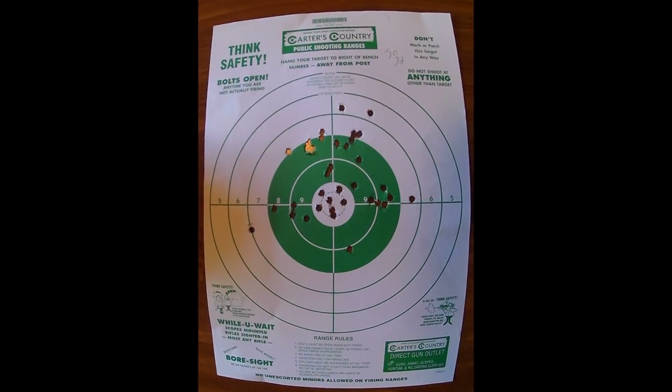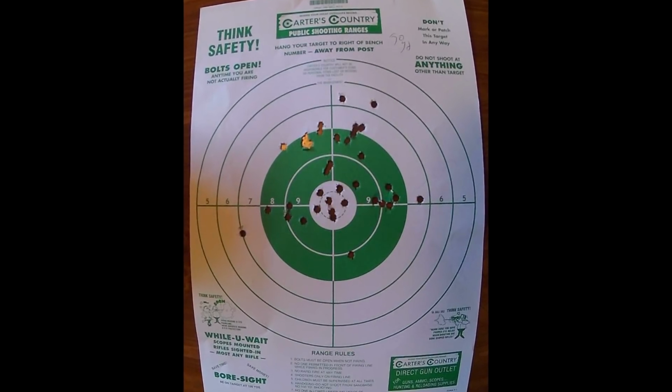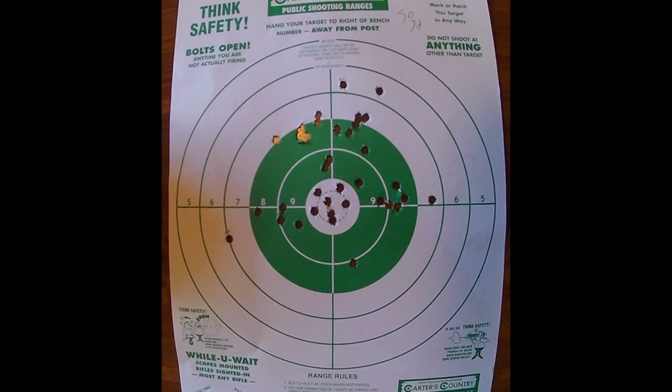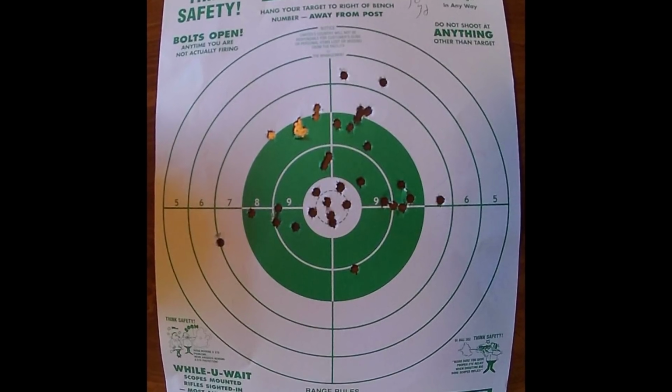As you can see, both the rifle and the ammo are quite accurate and consistent in their accuracy. This range session was the first time I ever had any bad Wolf ammo, but despite there being a few defective rounds, the rounds were not defective in their accuracy.